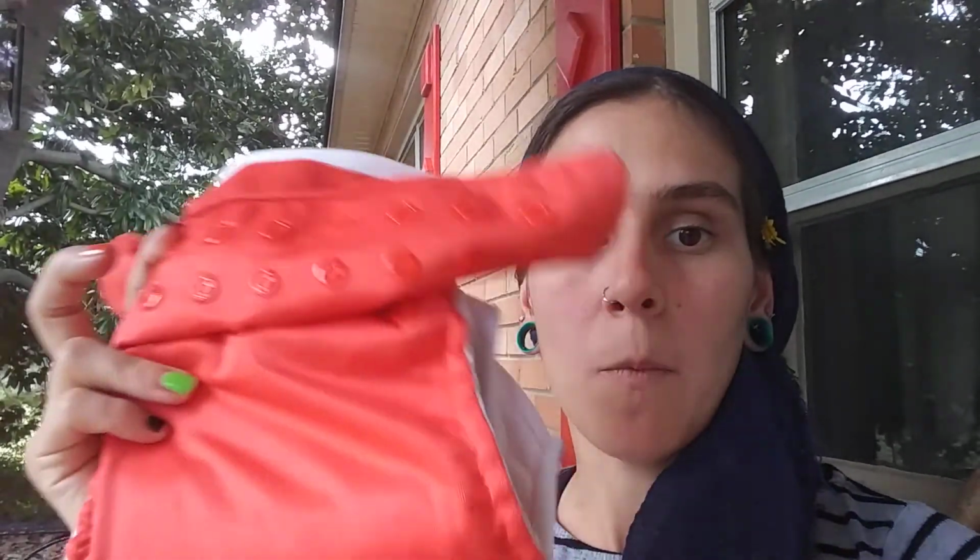Now, the pros of this diaper are that they're all together. You don't have to try and find a liner and a cover at one time. They're stuck together. It is also a one-size-fits-all diaper. See, when it's all snapped up like that, it can fit a small baby. And then you can unsnap it, and you can fit a larger baby. So those are the pros of this diaper. It is a microfiber diaper, so you have to decide if that's a pro or a con for you.